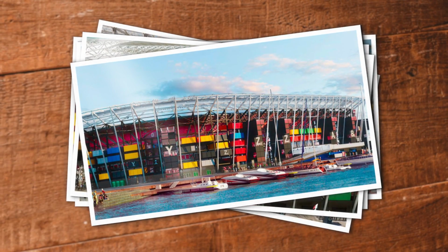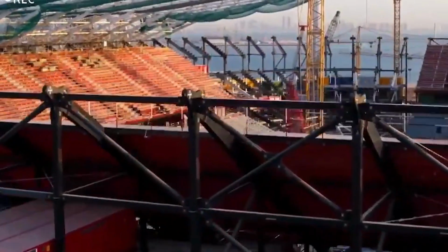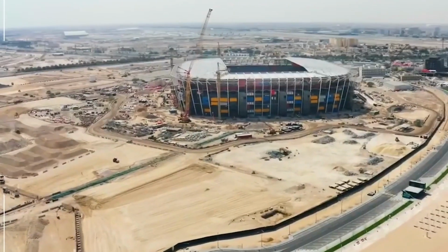In addition to being the country code for Qatar, 974 is also the precise quantity of shipping containers that were used during construction. Fans at Stadium 974 will feel the cool wind as it sweeps in from the Arabian Gulf because it's located in the portside area and in perfect view of Doha's coastal cityscape.